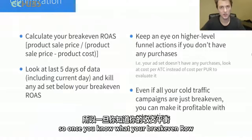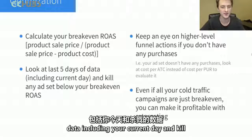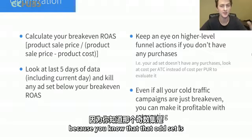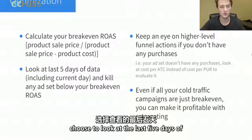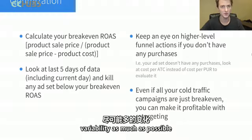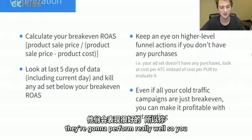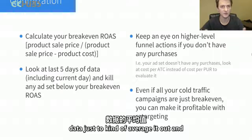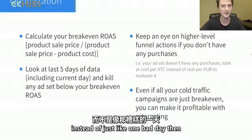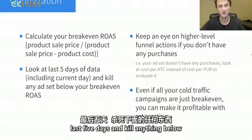So once you know what your break-even ROAS is, you'll want to always look at the last 5 days of data, including your current day, and kill any ad set that's below your break-even return on ad spend, because you know that ad set is losing you money. The reason I choose to look at the last 5 days of data is to factor out variability as much as possible, because obviously some days your ad sets are not going to perform well and some days they're going to perform really well. So you want to look at least 5 days of data to average it out and get something that's actually meaningful, instead of just one bad day and then you kill an ad set that could have been really profitable. So yeah, look at the last 5 days and kill anything below your break-even return on ad spend.